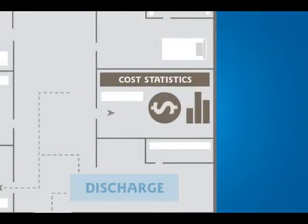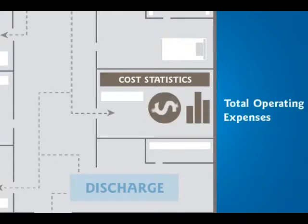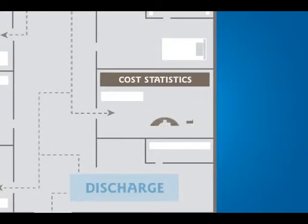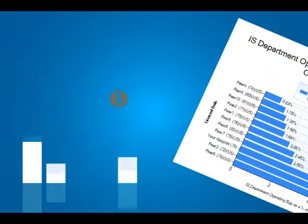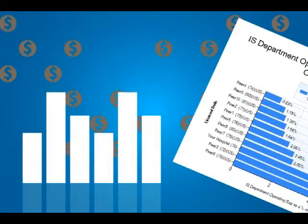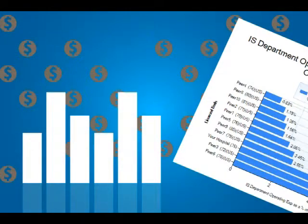Reporting your cost statistics helps you see your IS department operating expenses in relation to your hospital's total operating expenses. You can compare this ratio with 10 peer providers. These reports are powerful tools for analyzing your budget and identifying areas where you can be more efficient with dollars or getting the support you need to ask for more.